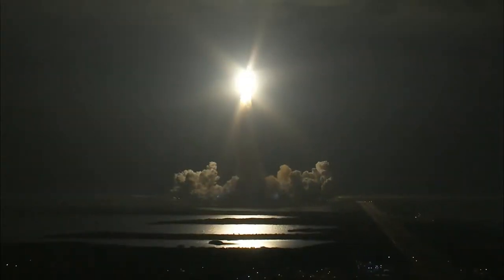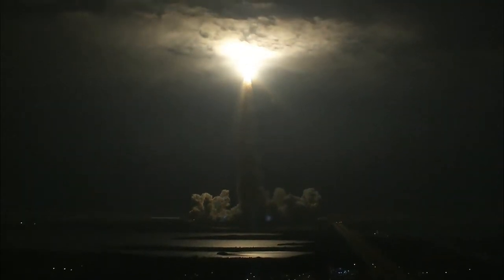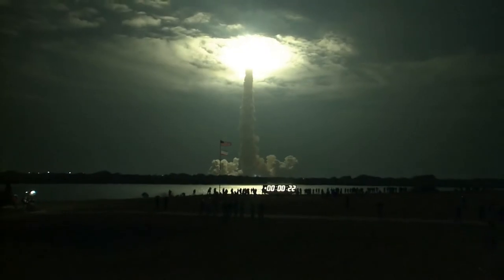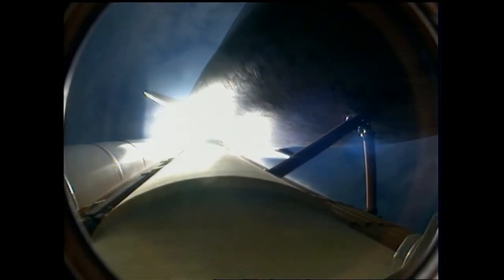Houston, Endeavour, roll program. Roger, roll Endeavour. This is Mission Control Houston. Endeavour's roll maneuver is complete. It is now in a heads-down position on track for its flight to the International Space Station.